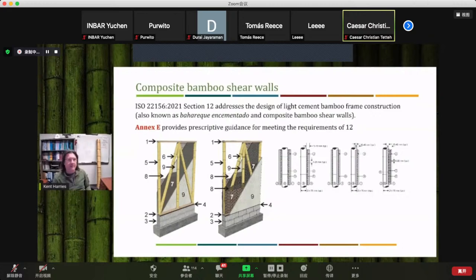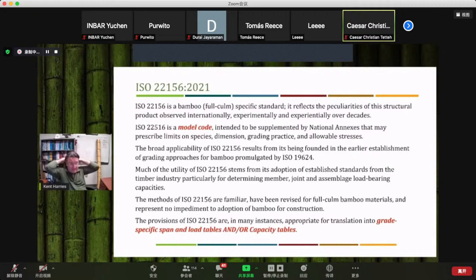So finally, in summary, 22156 is a full column specific standard. We're not talking about engineered bamboo in this document at all. We believe it reflects the peculiarities of bamboo when it's used as a structural product. And it really is based on decades of international experience, both in the lab and in the field. Nonetheless, it is a model code. It is intended to be supplemented by national annexes when it's adopted. And these annexes may describe things like limits on species, limits on dimension, grading practice, allowable stresses, and so forth, other aspects of national practice.